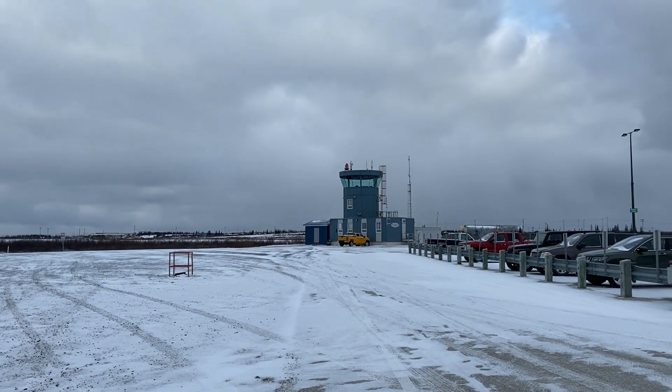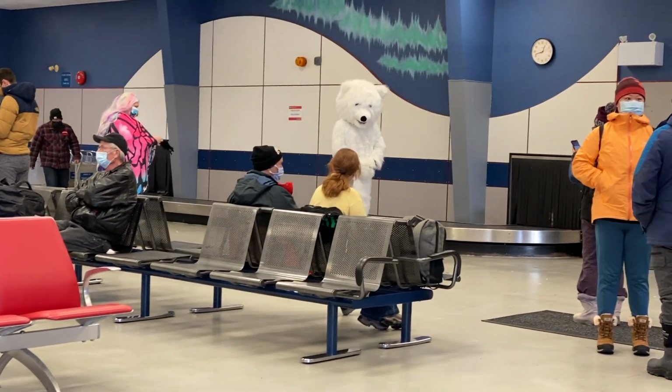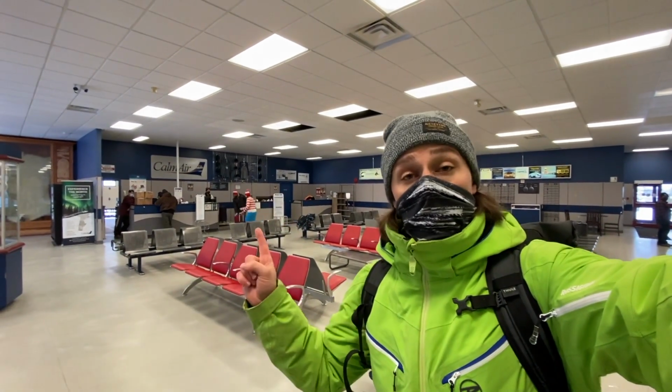Now, since we took the train into town, this is actually my first time seeing the airport, and apparently some guests are even greeted by a polar bear immediately as they arrive. So we're at the Churchill Airport. There's only one airline that operates out of here, and it's Calm Air, so I feel very relaxed.